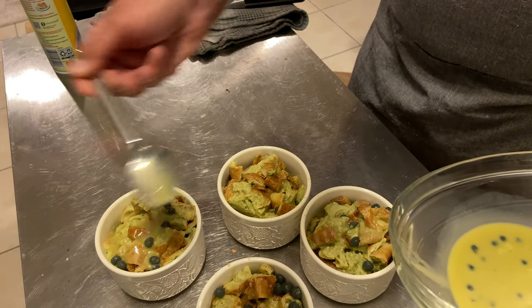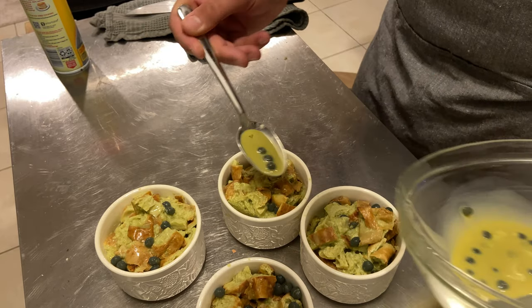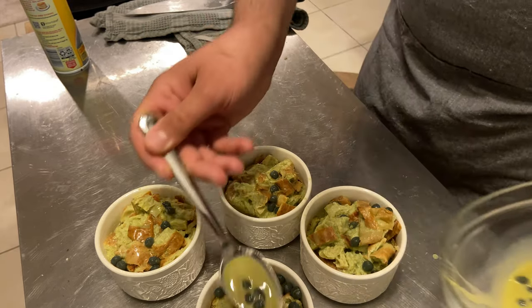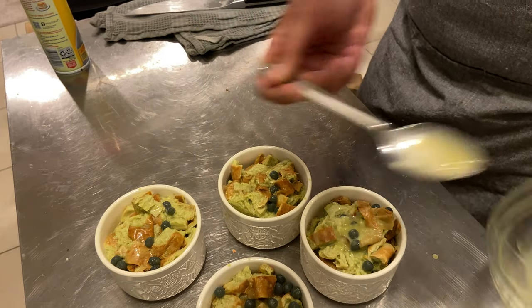All right, so these are gonna go into a 350 degree oven until they are set. You can still have them be a little bit wiggly, but you want most of the egg to be cooked off and most of the custard to be set. So I'm gonna put it on for about a half an hour, and then we'll check them.